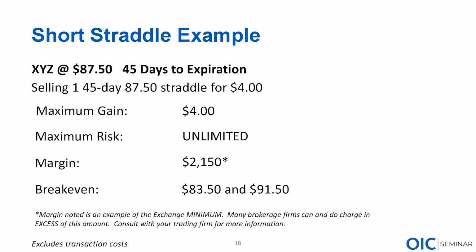The maximum loss is? Unlimited. And that's on the call side. You could say that the risk is substantial to the downside, but bound by zero in the stock, and unlimited on the upside because the stock can go infinitely higher. There's no ceiling on how high a stock price can go.